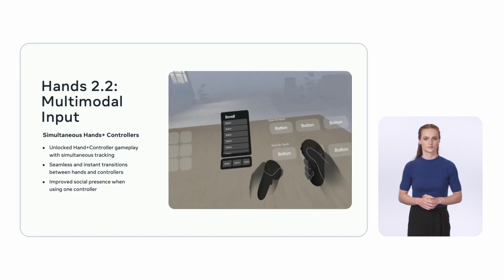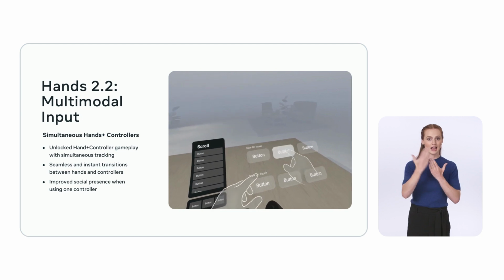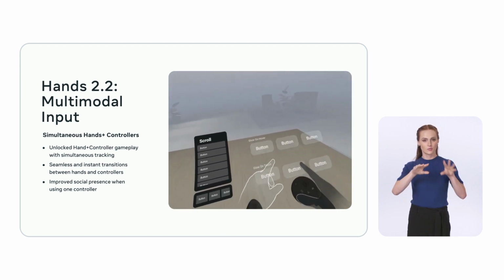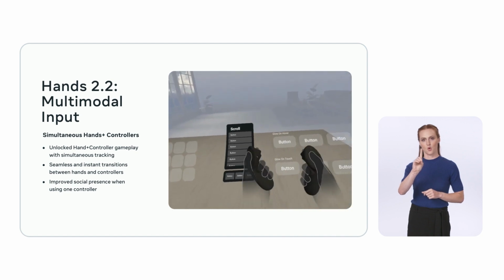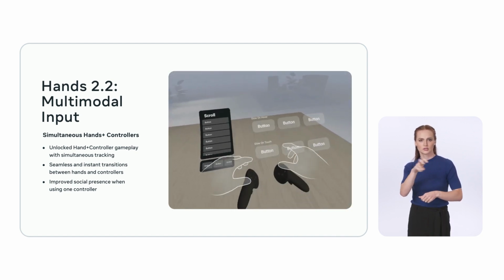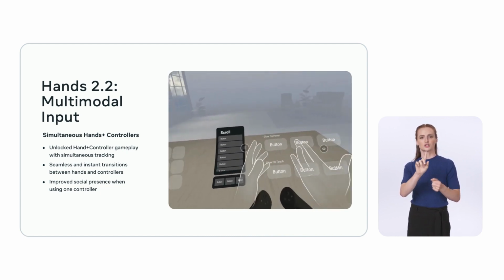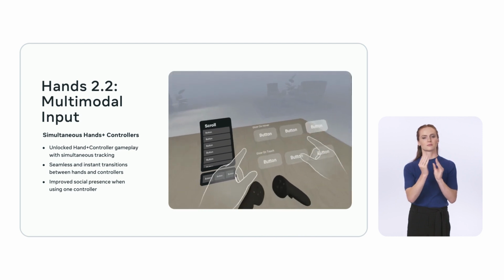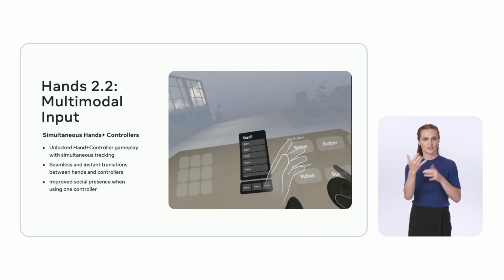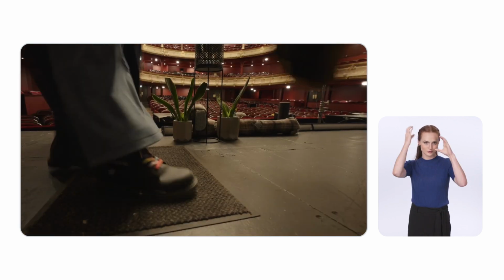We know that for you, our developers, hands and controllers complement each other. And so this year, we also launched multimodal input, so you can build experiences with seamless transitions between controllers and hands, and more immersion, even when just using a single controller. Multimodal input is now available as an experimental feature with Meta Quest Pro controllers. Let's see it in action with the Maestro app.